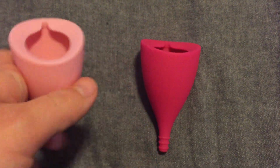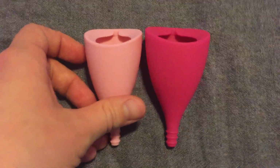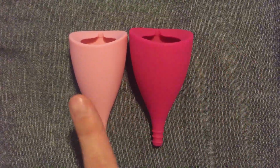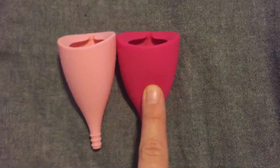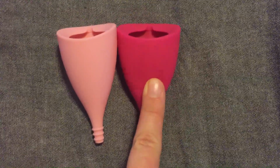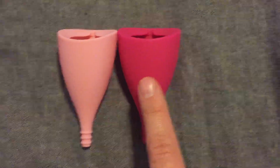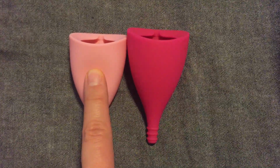And as a person who, I'm 30 and I've never given birth, I am able to wear both of them. I bought this one first, and I really do like it for my heavy period days, but I use this one on my lighter period days.